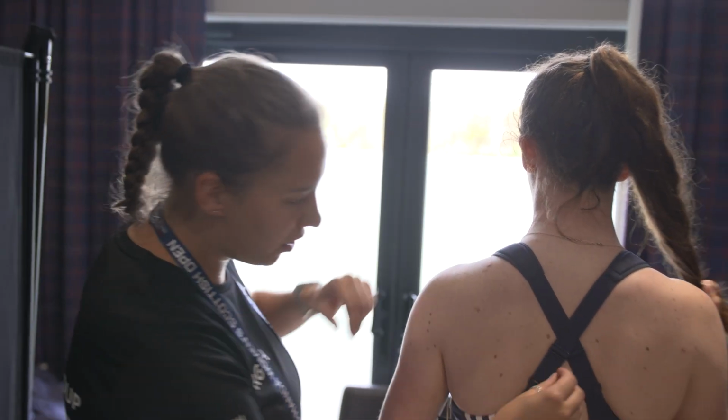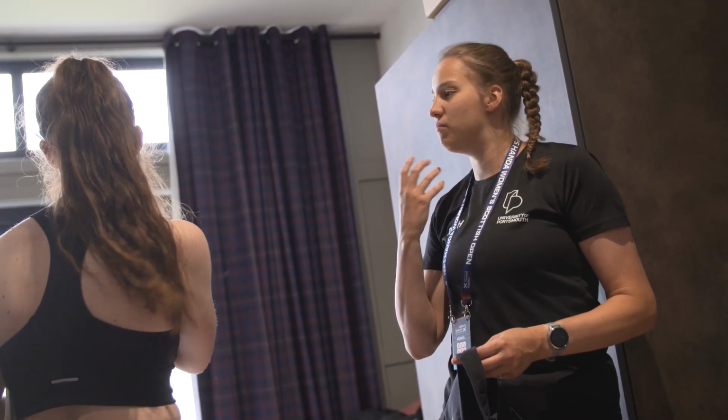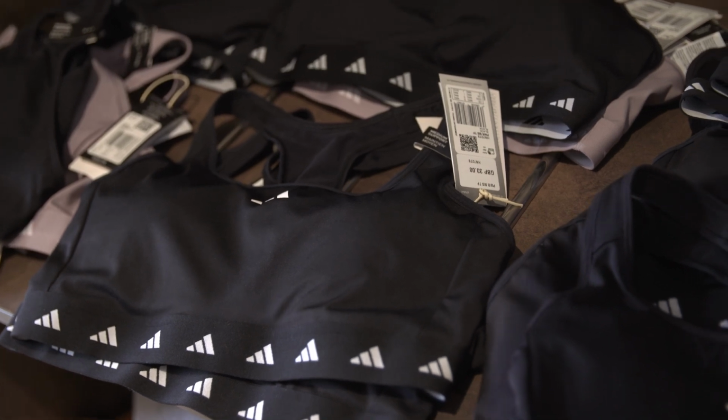So we start off with education, and then we move into individual breast and bra assessments. So this is where we are hopefully offering a one-to-one opportunity for players to ask any questions that they might have about breast and bras. We assess the bras that they're wearing currently, and we also are very lucky to have Adidas on board, who are providing sports bras for the players.